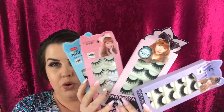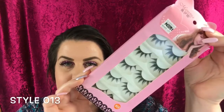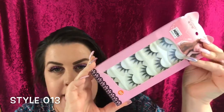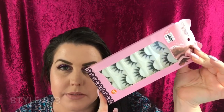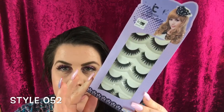Next, I have these 4 packs of lashes here, and these are like from the same brand, 013 lashes. And as you can see, these ones are really quite spiky. These ones are $2 for a 5-pack. In the purple packaging, we have these quite thick, dramatic lashes. They are very glam.